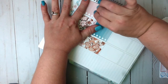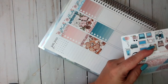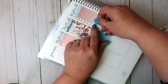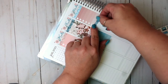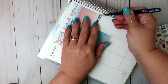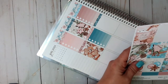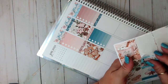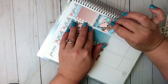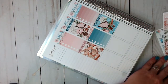So this is the first time using a kit from Planning in Blue Jeans, and these stickers, I used it in my January monthly, which I did not film. I do have my February and March monthlies for this. I typically don't film those. But if you guys want to see it, let me know down below in the comments, and I would be more than happy to film a couple for you. I just don't use my monthly a lot.